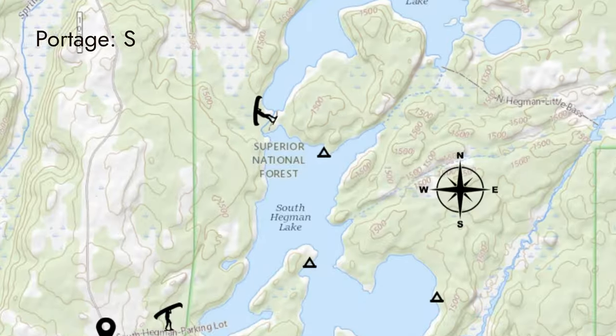Well, now it does look like I've made it to the portage trail. So I'm going to go ahead and take care of this portage quickly, and then I'll pick up on the other side with some of the stuff that I learned about the pictographs before we actually get there.